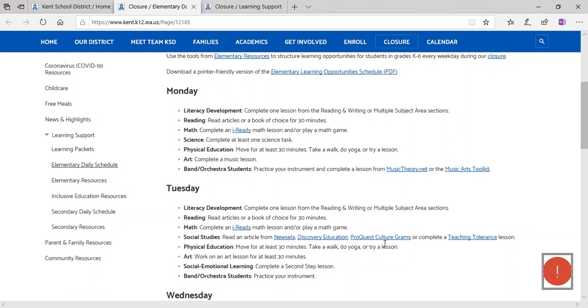You can also see on the Tuesday schedule that there are some lessons around social emotional learning. And building our students' capacity during this time around that social emotional learning is critical. So think about taking a look at some of these lessons, which are not in the packet but are on our website.